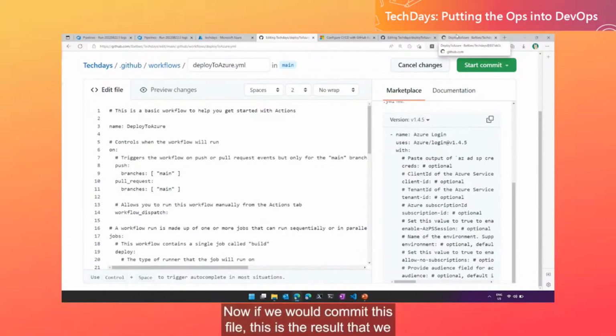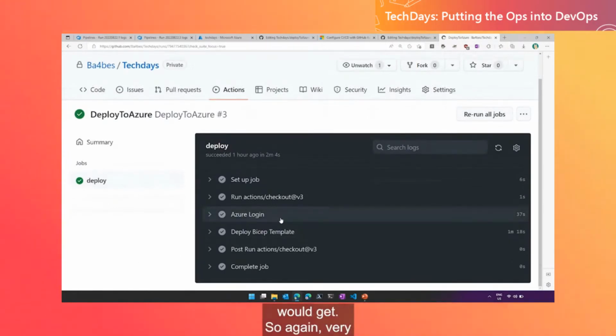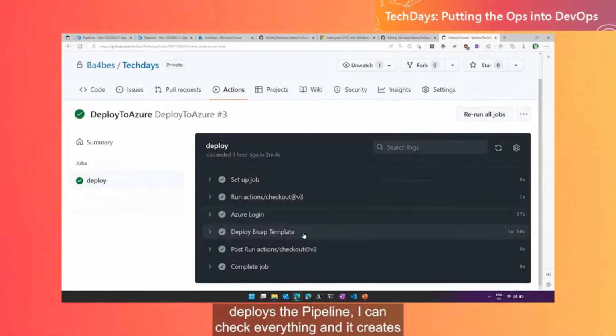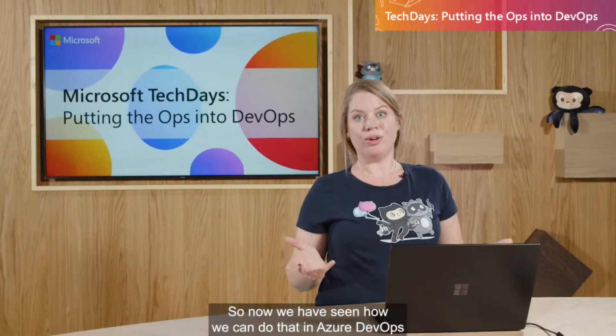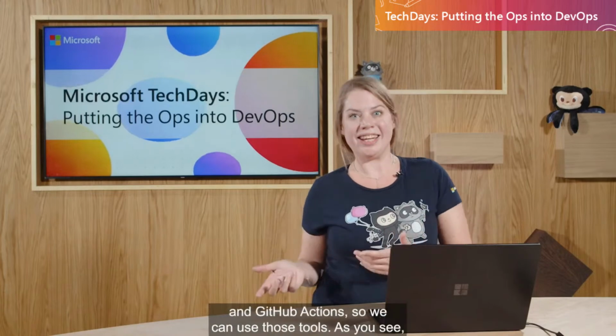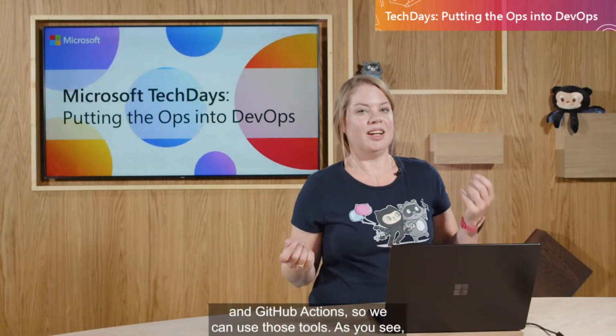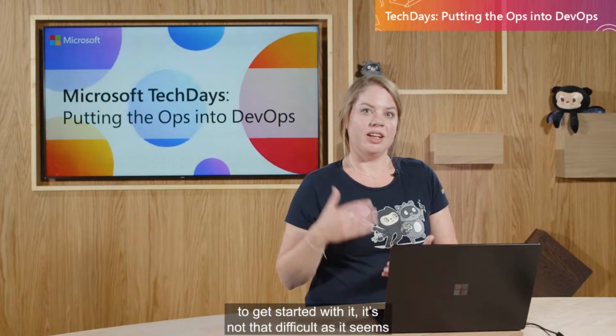Now, if we would commit this file, this is the result that we would get. So again, very similar. It does an Azure login. It deploys the pipeline. I can check everything and it creates a storage account in our Azure subscription. So now we have seen how we can do that in Azure DevOps and GitHub Actions. So we can use those tools, as you see, to get started with it.